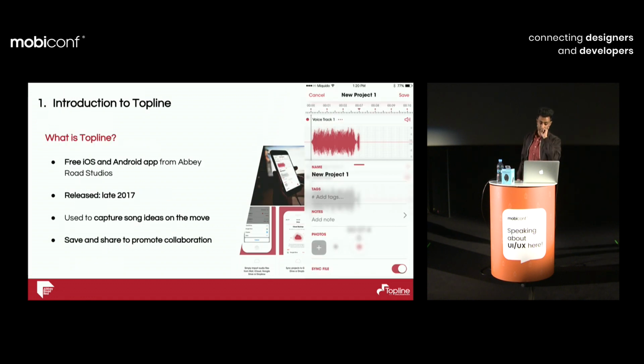So what is Topline? It's a free iOS and Android app, the first one from Abbey Road Studios. It was released late last year, in 2017, and we're still working on it at the moment. The main point is that it's used to capture song ideas on the move. I'll elaborate on how we got to that concept and why we think that was the reason we should be developing an app.